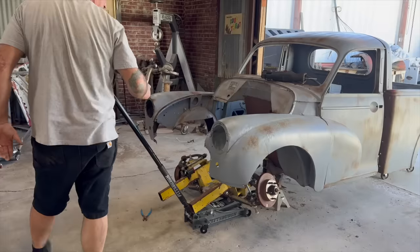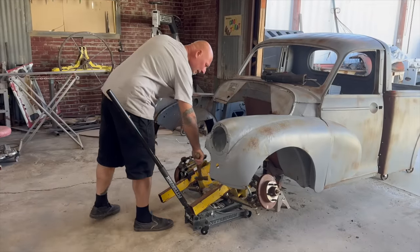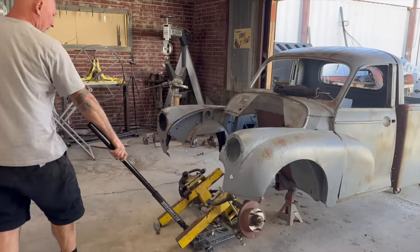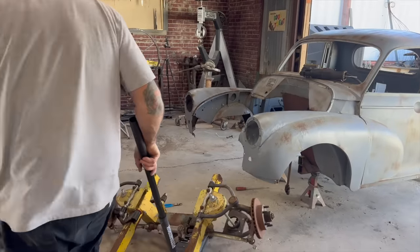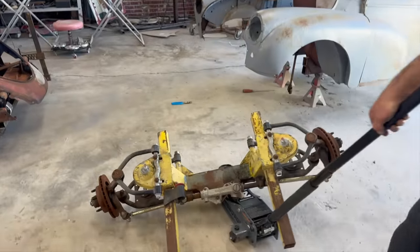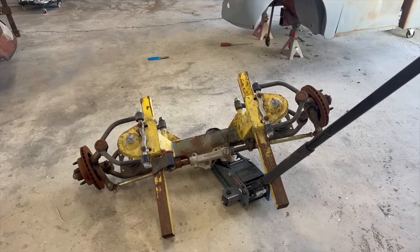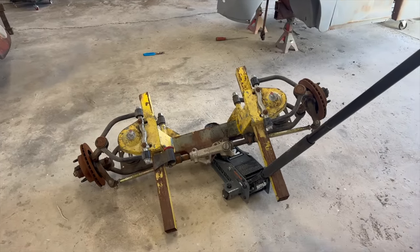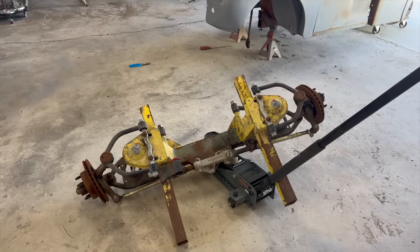Appears to be stuck. Yeah, these bolts are totally loose. There it is. Oink. Voila. So that's what one of those looks like. The old Mustang 2-style suspension kit.